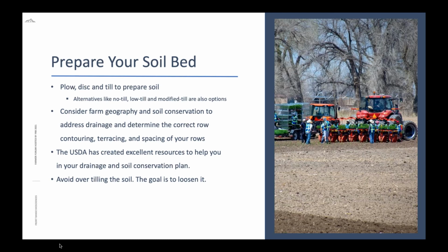And again, the goal is not to over-till your soil. The goal is to fluff it up and make it a safe, happy, easily accessible place for the plant root system. And so you're not trying to damage it. You're not trying to go as deep as you possibly can. You're trying to fluff the soil in the root zone and get good soil contact with your plant roots and allow your little seedlings and clones to move their roots into the soil easily.